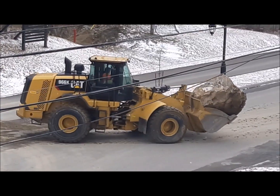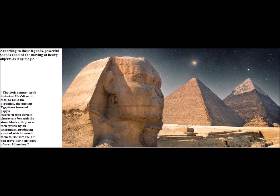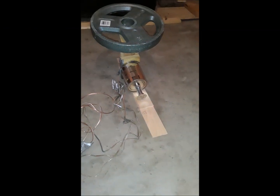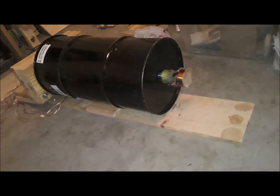Acoustics. On this channel, we've looked at the possibility of a powerful sonic technology in ancient times, as implied in legends and anecdotal accounts passed down from those eras. And we've seen some hints as to how that might work, at least on a smaller scale.